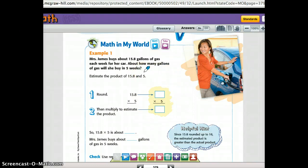So we can easily solve this in our heads if we round. So we can round 15 and 8/10 and multiply it by 5. So 15 and 8/10, it's between the number 15 and 16. But we know that this 8, it's 5 and above, give it a shove, so it rounds up to 16. So then we can multiply 16 times 5. So you can do 6 times 5, which is 30. Carry your 3. 5 times 1 is 5, plus 3 is 8. So our estimated product is 80. So then we can see that 15 and 8/10 times 5 is about 80 gallons in 5 weeks.